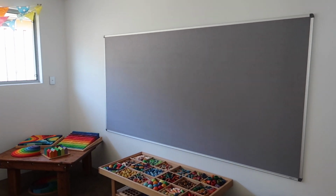And then we've got this big board over here, which is a felt board or a pin board. And we've done a few displays on there, a few activities with the kids where we pin up their work, and I've got some cool ideas of what we're going to use it for in the future.